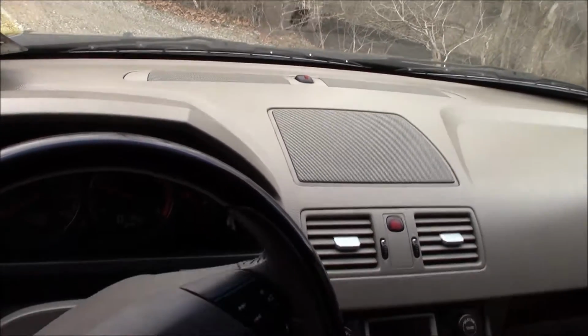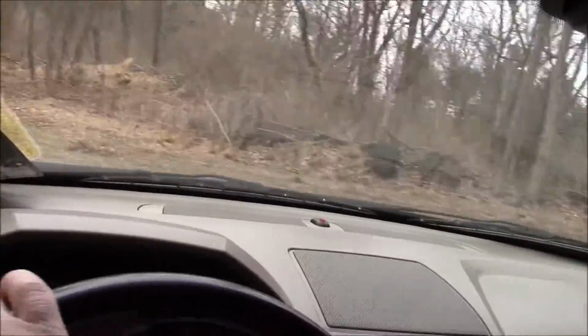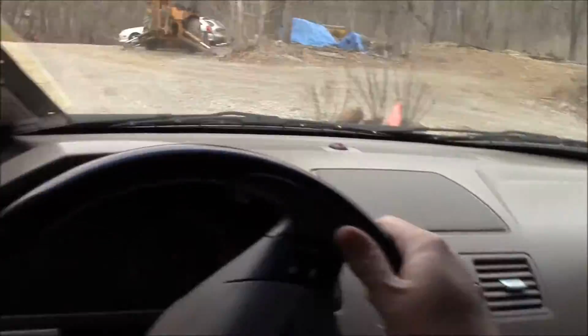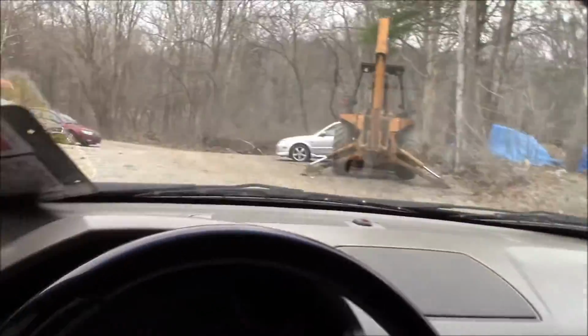Here we go. Actually, that's really good. It didn't spit any gravel out. So that's pretty awesome. So that must be the traction control working then. Interesting. All right. Well, folks, there you pretty much have it.